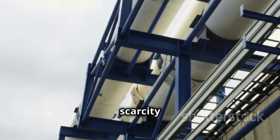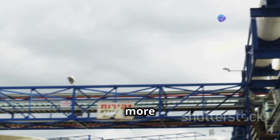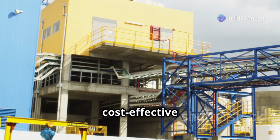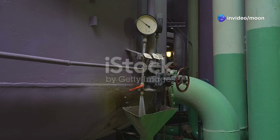As water scarcity intensifies worldwide, desalination is likely to play an even more crucial role in the future. With ongoing advancements in technology, desalination could become more cost-effective and environmentally friendly, making it a viable option for more regions. By investing in desalination, we can help ensure a sustainable water future for generations to come.